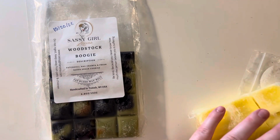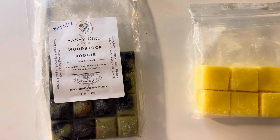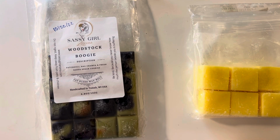I have an unempty of Woodstock's Boogie from Sassy Girl Aroma. This is Patchouli Nog Champa Fresh Baked Sugar Cookies. It smells strong, like 6 out of 5 throw. It was very intense. And I think I just don't love the combination of those things.